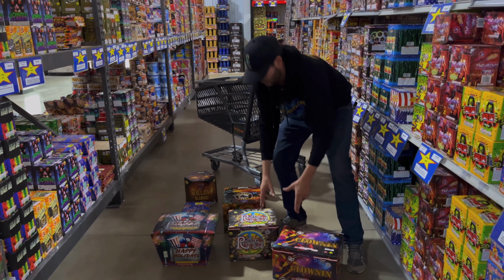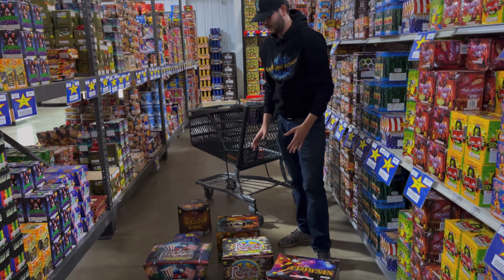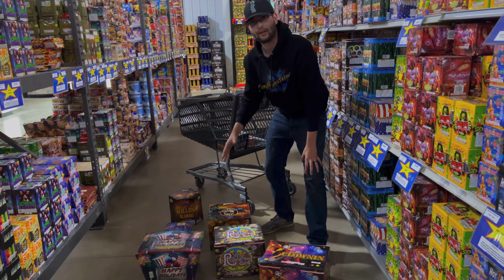Now these 2, we were after duration, and then we need some angled effects. This one might be the opener. We're gonna set all this up on a board and shoot it off. But for $250 with 500 gram cakes and one 200 gram, this is kind of what you're looking at here. So let's go get them set up.